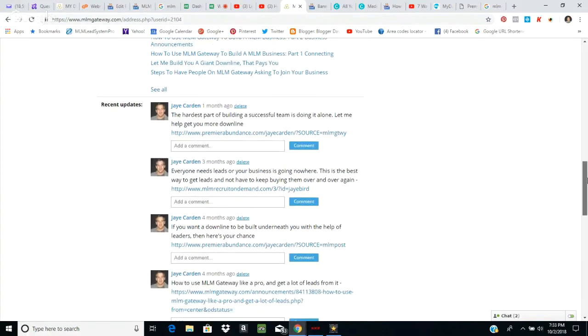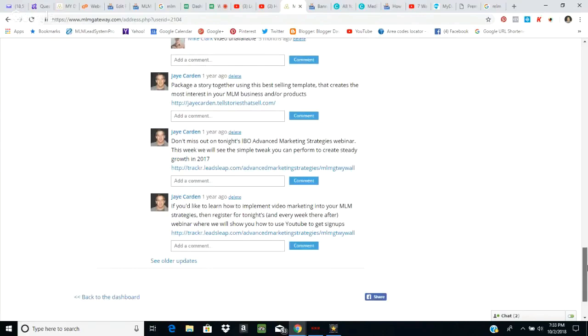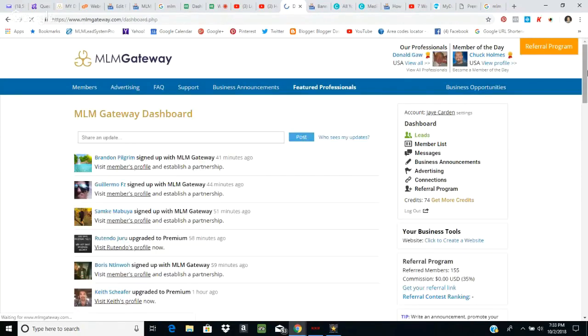But you see here, recent updates. That is where, if you go to, I think, member list, no, not member list, dashboard, you can put, share an update. You share an update right there. It can be anything, a link to something. And not many people are going to see it by sharing it as an update. But when they go to your profile, they will see that update. So it will become effective in another way.